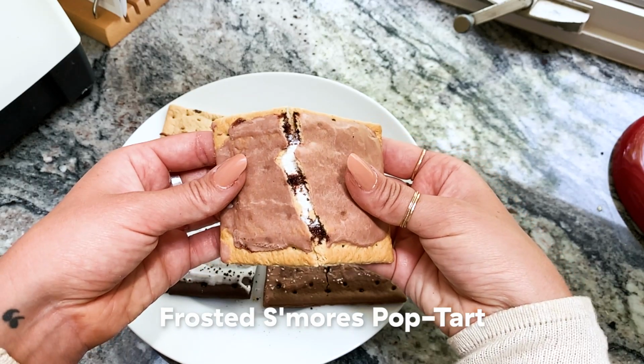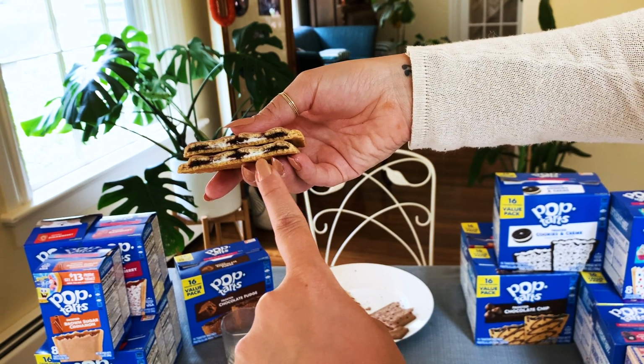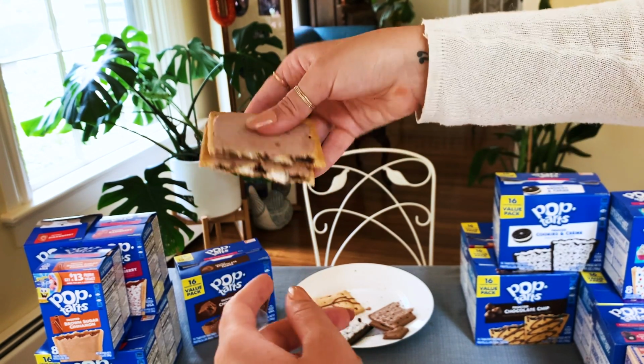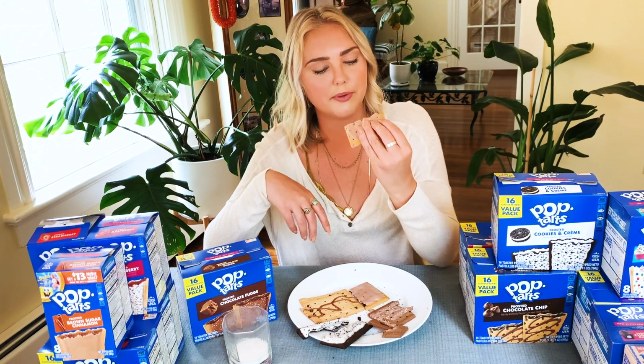I'm gonna have a frosted s'mores. Ooh, who had the time to be like chocolate, marshmallow, chocolate? Holy. Well, I'm gonna make sure I go straight for the center, as per usual.